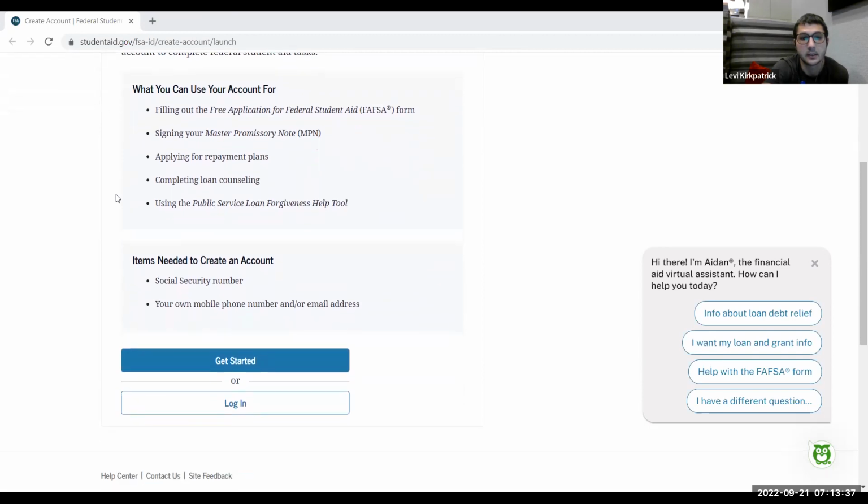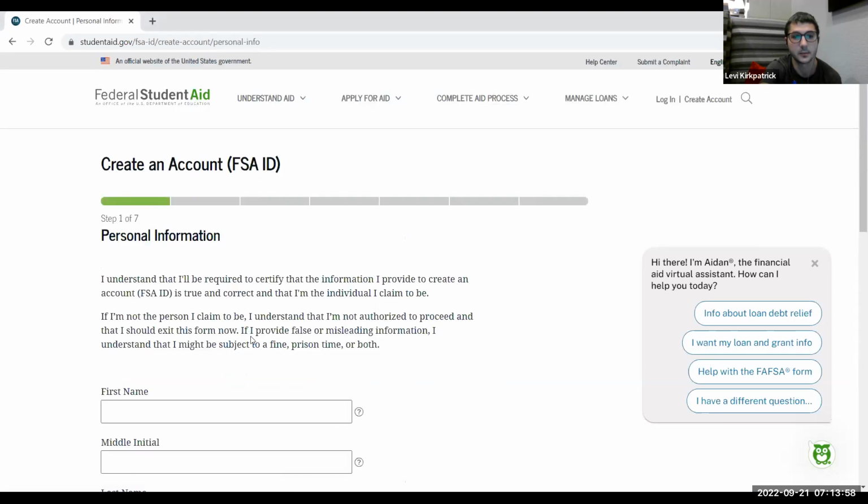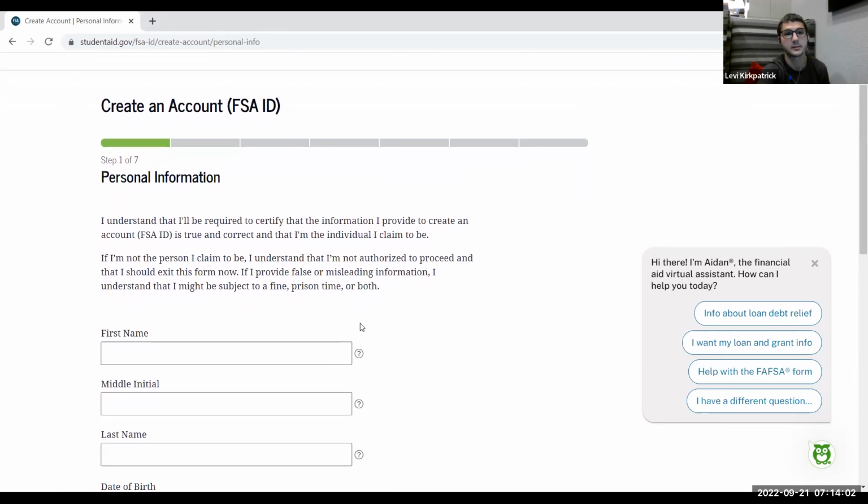And then as we proceed here into creating the account, the information that you're going to need for that is your social security number, as well as your mobile phone number or email address. You want to make sure you have that as we begin. So at the bottom here, we're going to click this Get Started button. And that'll bring us to our first step.